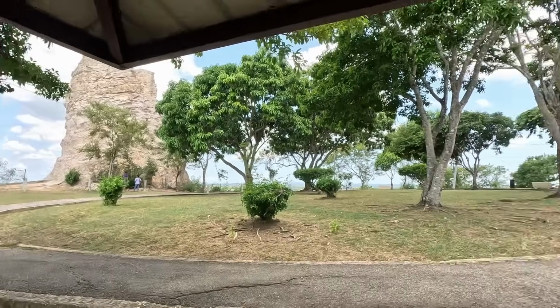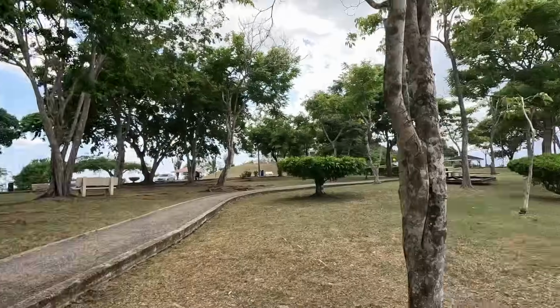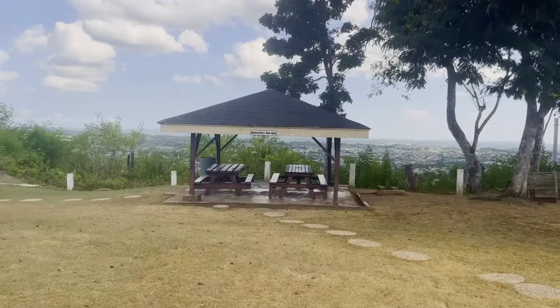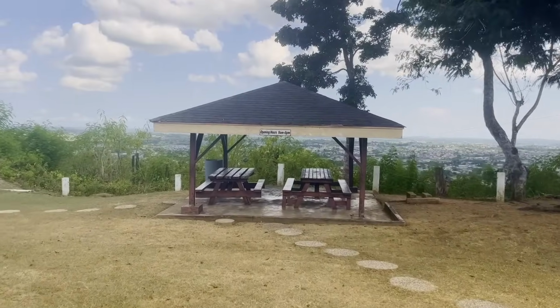There's the rock we just came from, you see the selfies there. And you have numerous spaces where you could sit and eat down there. So this is another ideal spot. Just come, relax, take in nature, take in the views, bring some food. And if you do bring your food, don't leave it, take your rubbish back with you. There are bins all over the spots to dispose of rubbish.